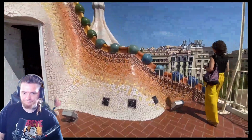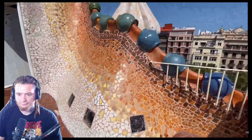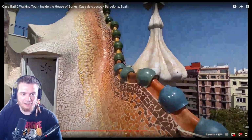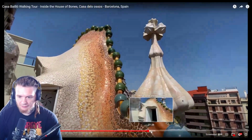There we go. Yeah, this dragon looking thing. I know it's not a dragon, but that just looks really cool, the way they did the tiling.